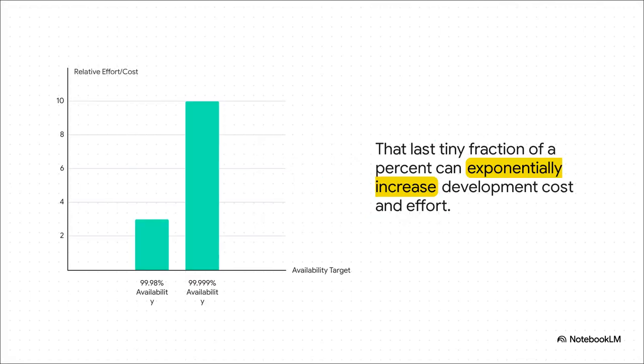And you can see that insane cost jump right here. That last little fraction of a percent of quality gets exponentially more expensive. So you have to step back and ask the hard question. Is achieving 5 nines of availability really worth a 10x explosion in cost for our product? The key is making that a conscious, deliberate choice.